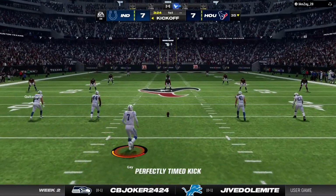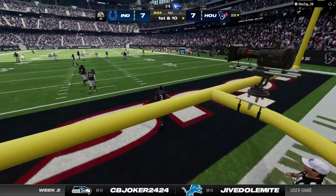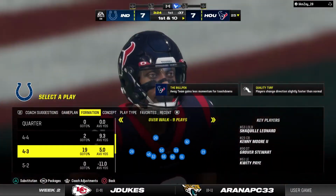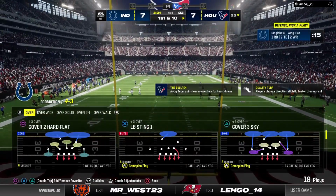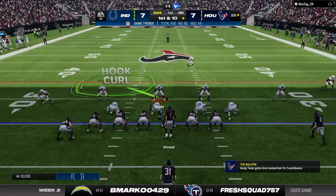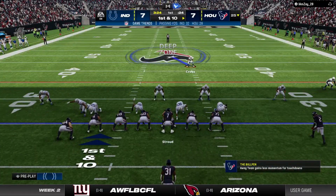So all even at 7 now as they kick it away. And a fair catch signaled for and taken successfully. The Texans take over 1st and 10 at their own 25-yard line. The Texans offense ready to go here for their next drive. And they'll just simply be looking to build off the confidence of the last time out where they scored a touchdown.